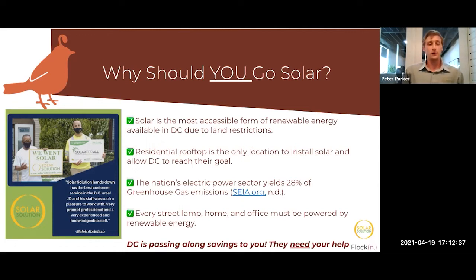The most easy, accessible form of renewable energy in DC, due to certain land restrictions, is solar. There's lots and lots of rooftop space. And obviously, DC's not going to spend their time ripping up Rock Creek Park. They're not going to build it on the mall. They really are passing along the savings incentives to you. And it sounds a little crazy, but that is the reason the incentives are in place for homeowners to take advantage of the situation.